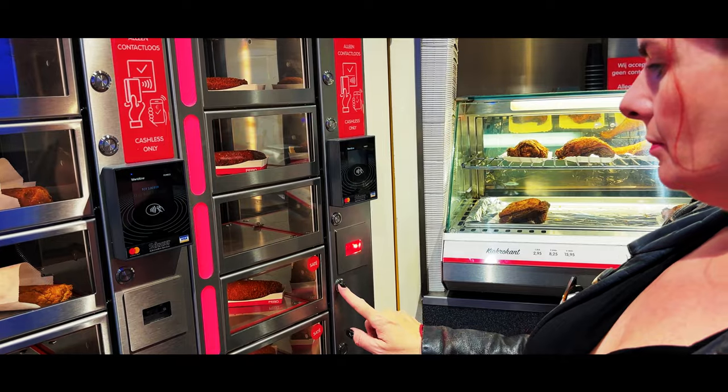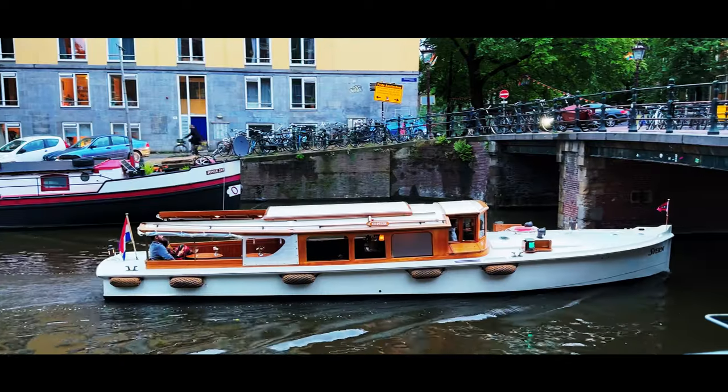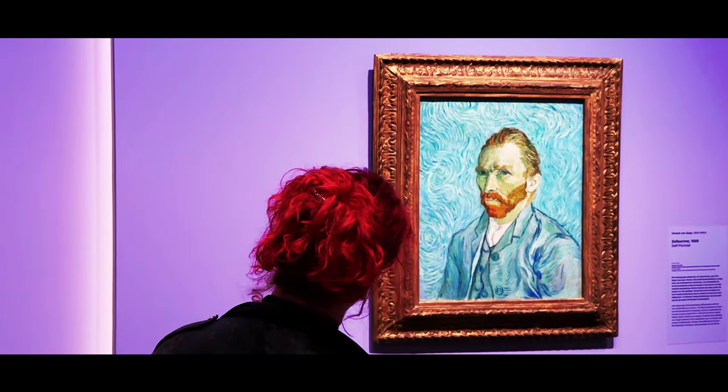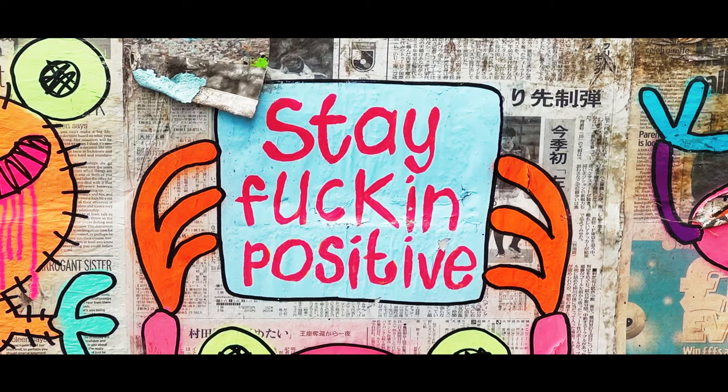Part one of our Amsterdam adventure, we explored the local vending machines, sampled the greatest cookies in the world, and took in some fine art, as well as indulging in some of the local culture.